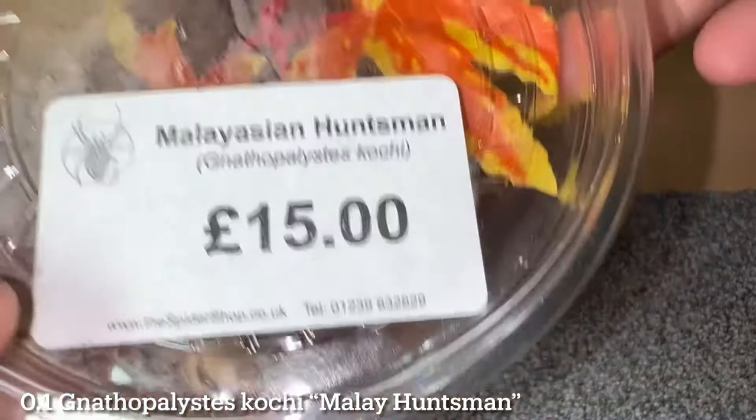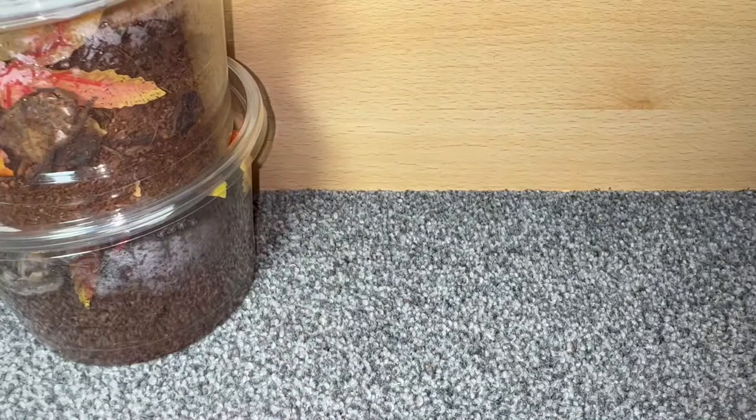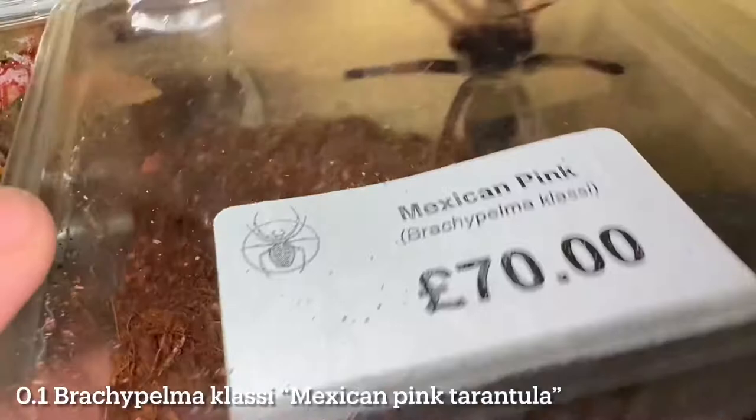And then this spider was something I was not expecting to see today. Absolutely gorgeous species of tarantula. Yes, it is a tarantula, and it's one of my favorite brachypelmas of all time. And now I have all three of my favorites, and that being the Brachypelma klaasi female. Whoa, I just couldn't believe it when I saw it. I was just like, wow, I could not pass it up, and grabbed her straight away.